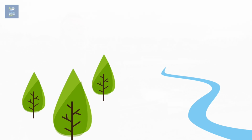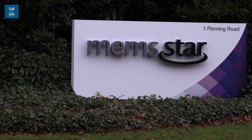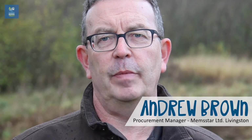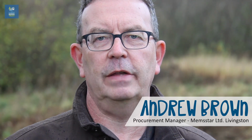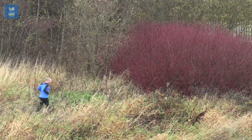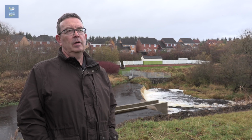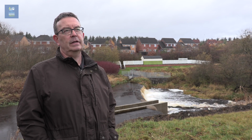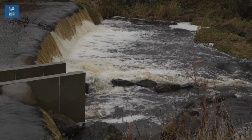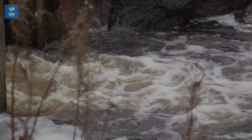My name's Andy Brown. I'm the procurement manager for Memstar Limited here in Livingston. We recently moved into the building 4 years ago, and since then we've been aware of the walkways and the river behind us, which gets heavily used by our staff at lunchtimes for walking, jogging, cycling, and taking pictures. We've followed the progress of the fish ladder since its conception, installation and now operation, and we enjoy watching the proceedings and the wildlife coming up and down here.